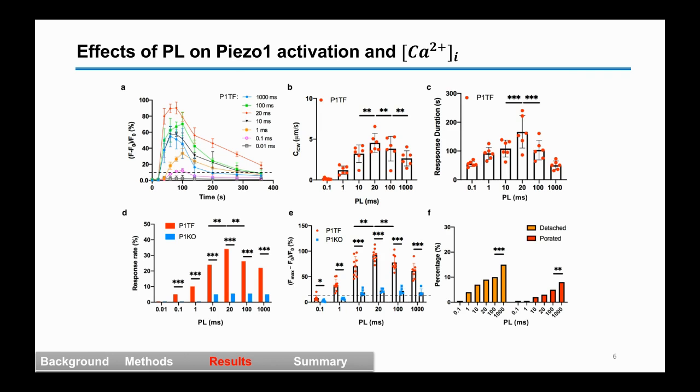Quantitatively, we found the intracellular calcium wave speed, response duration, response rate, and intracellular uptake all peak at 20 milliseconds and show a biphasic dependence on pulse length. Also, we observed that with increasing pulse length, adherent cells are more likely to be detached and poraded.